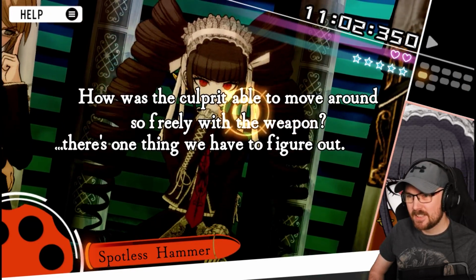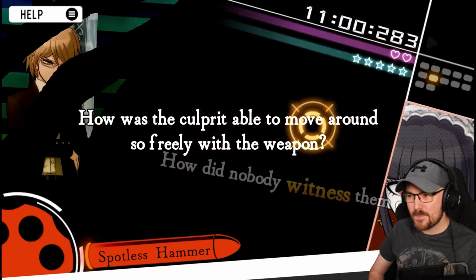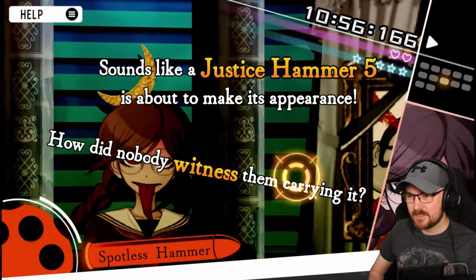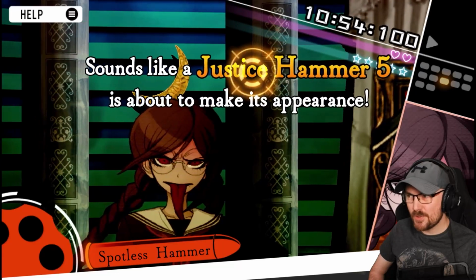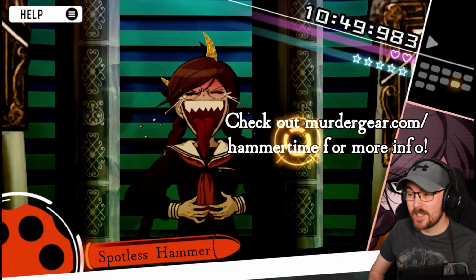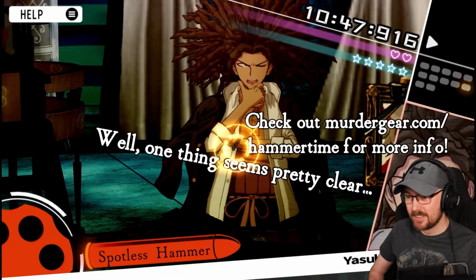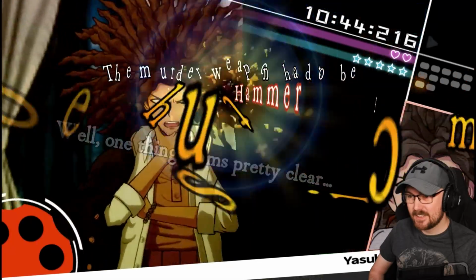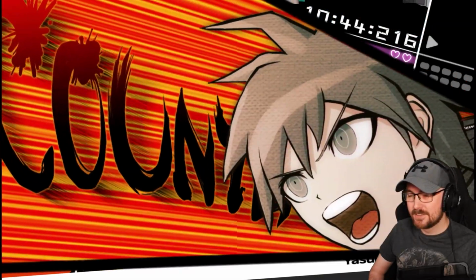Able to move around so freely with the weapon. How did nobody witness them carrying it? Sounds like a Justice Hammer 5 is about to make... no, not Justice Hammer 5. Check out murdergear.com/hammertime. That's hilarious. Jill has really grown on me. Seems pretty clear. The murder weapon had to be one of the Justice Hammers. No. No, that's wrong.